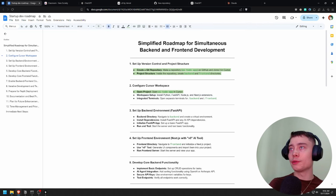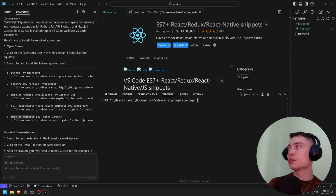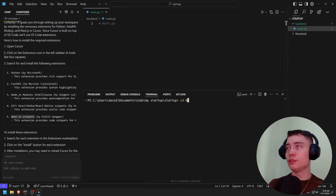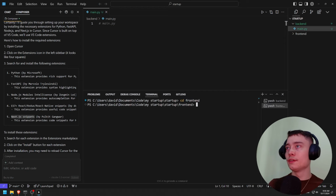Anyways, workspace setup, install Python, FastAPI, Node.js extensions. Okay, I guess we're gonna ignore this one. Let's go back to our setup. Boom. Here I'm gonna do cd backend. This is a backend terminal, and I'm gonna create a new terminal. It's gonna be cd frontend. Okay, so basically that way we're in the folders.